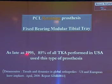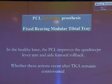As late as 1995, 85% of all total knee arthroplasties performed in the USA used this type of an implant. This is derived from this particular source, Data Monitor. So the PCL retaining was an extremely popular design in the early days. The reason for this was that in the healthy knee there is no doubt that the PCL improves the quadriceps lever arm and aids femoral rollback. Whether these actions occur after total knee arthroplasty remains controversial.